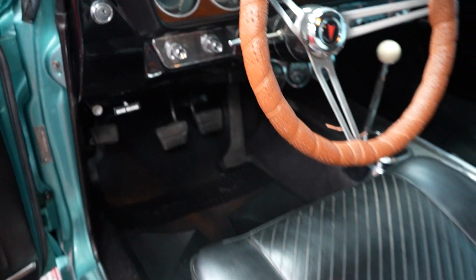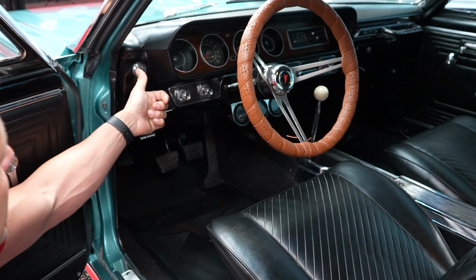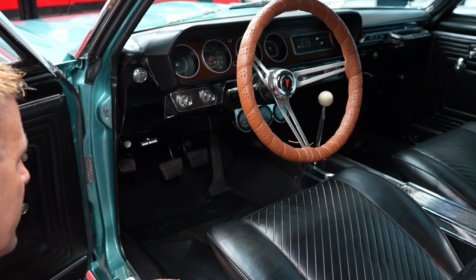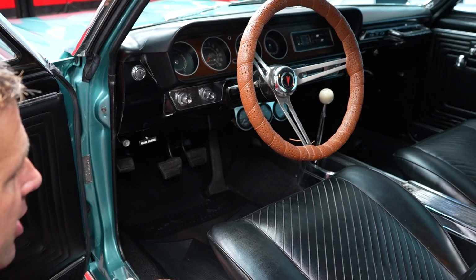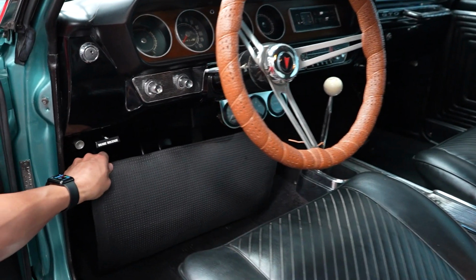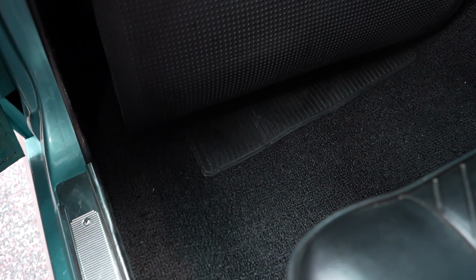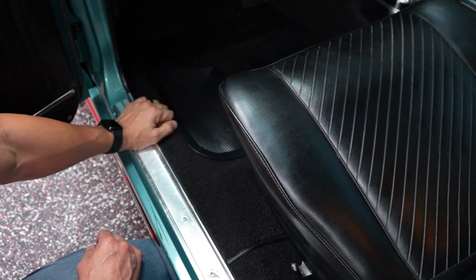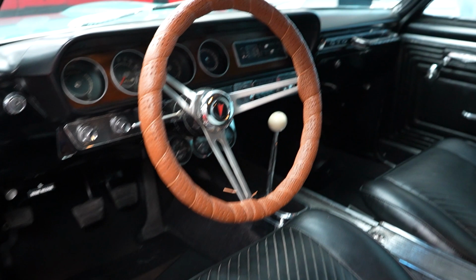A little tricky on the GTOs. Ignition is on the left side, so you always got to remember that's one of the few cars that has the ignition not only in the dash but also on the left side of the steering column. Carpeting underneath the floor mat. Check that out. Nice. Sun visors in real nice shape.